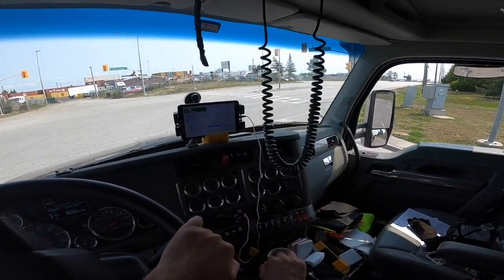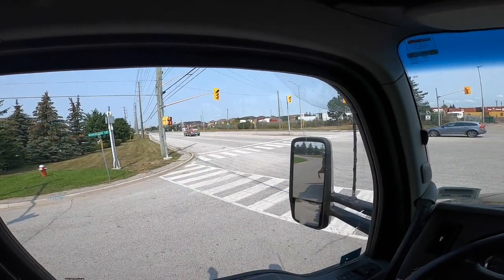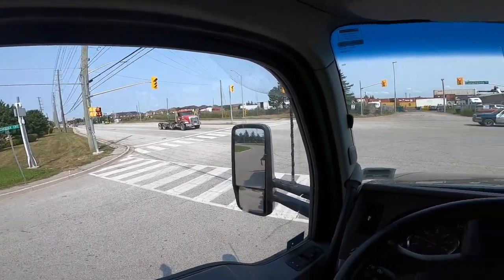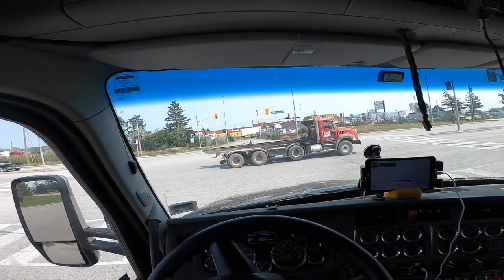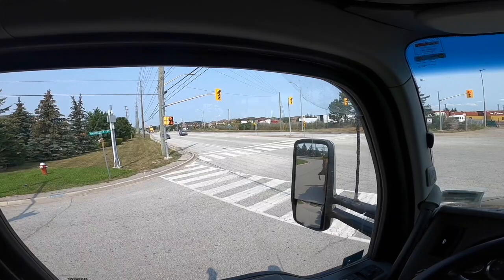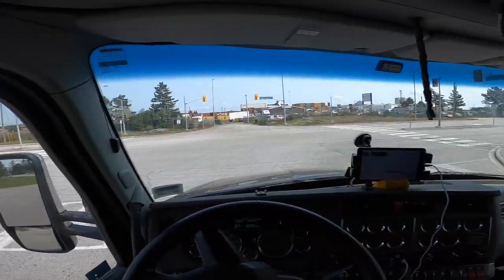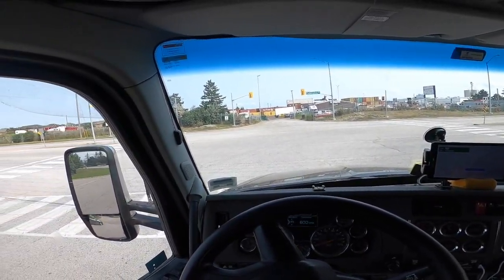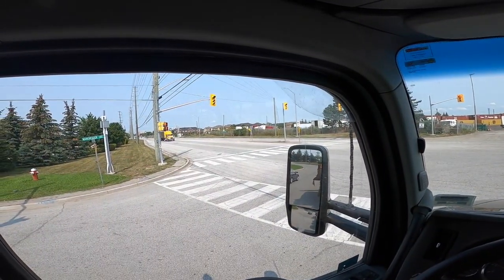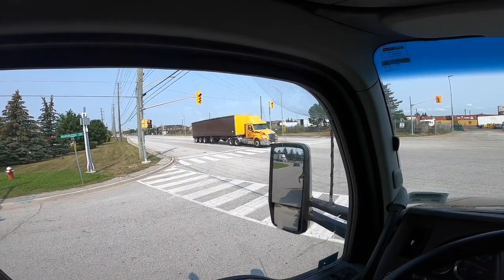So, the permit, and that was quick and easy because it's only one state, and I emailed pictures to the customer and I sent him my invoice that I made up this morning, and I sent him my bill of lading for his records.